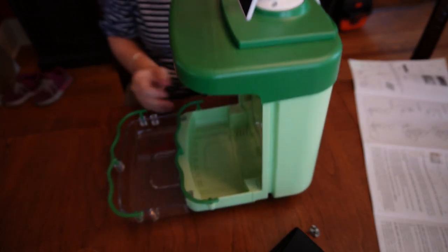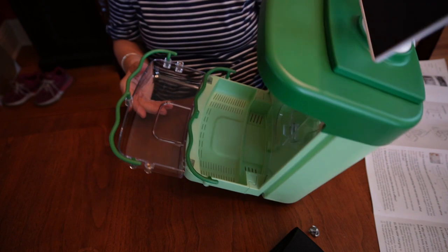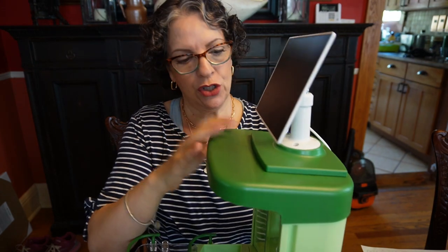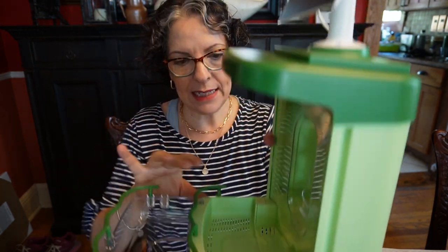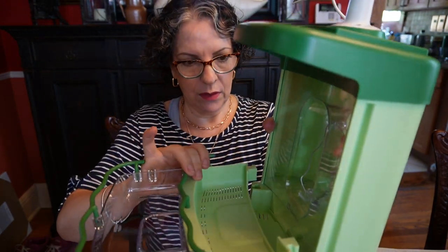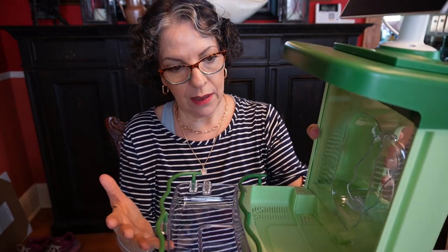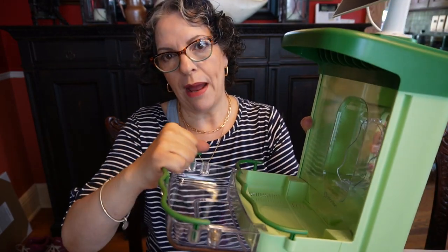There we go. So that is the bird feeder. I don't suspect this would happen, but this is one of the things that I've noticed. This is really attached once you lock it in place. This, however, comes off easily.